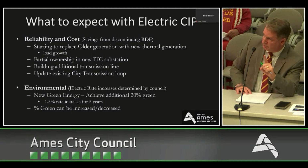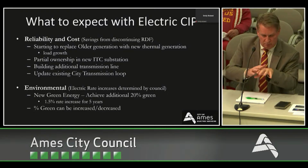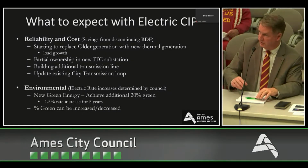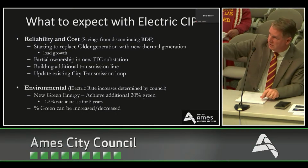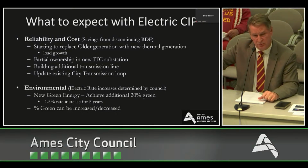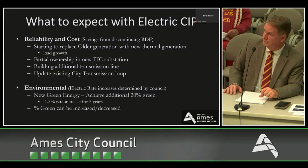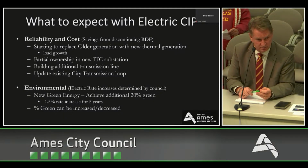The second piece is environmental. If you recall from our cost of service study, the consultant came in and said we should be looking at 1.5% rate increases over the next 4 or 5 years. With a 1.5% rate increase over the next 5 years, our CIP will also show a $50 million investment in renewable energy, and that will achieve that additional 20% green.